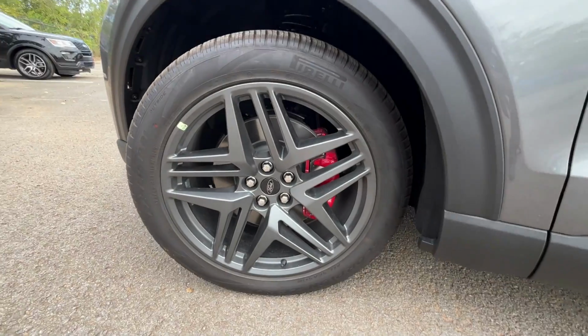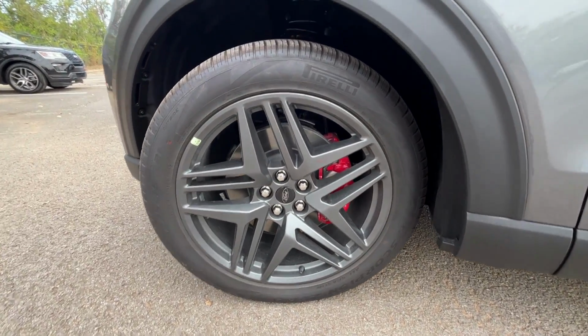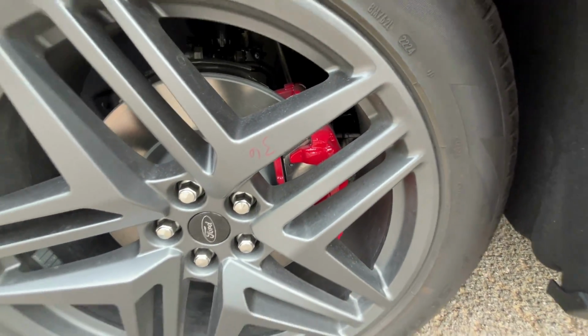And down here we get these 21-inch aluminum wheels. Love how we have the painted brake calipers there.